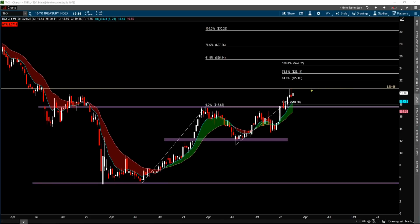Looking at the 10-year yield, it really hasn't done much. Pretty much stayed within this area here between the 18 and the 20. So we're still looking for this thing to break above this 20, essentially 2%, and come up to this 2.5%.